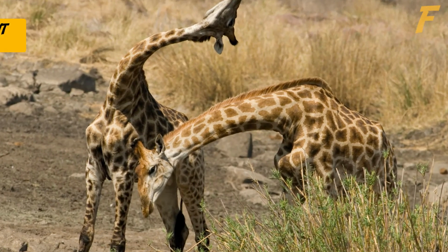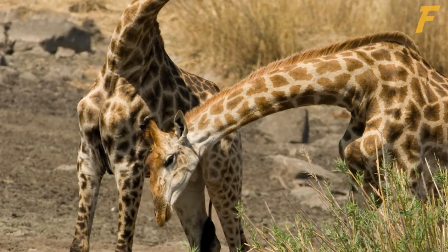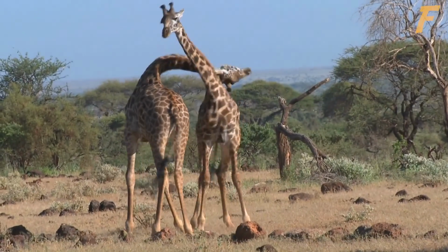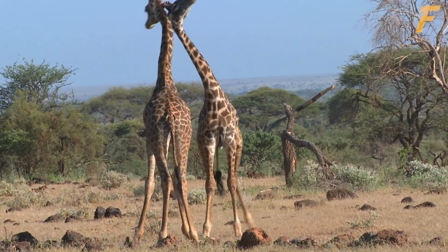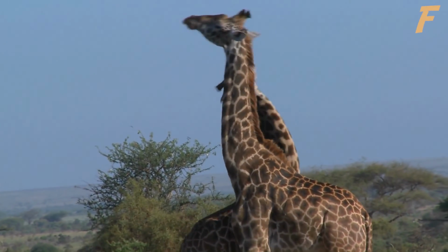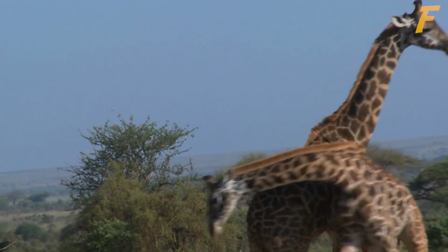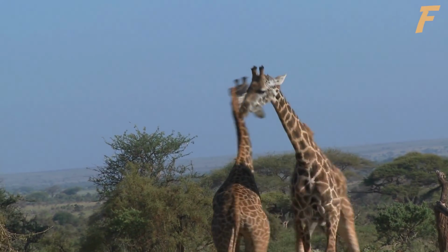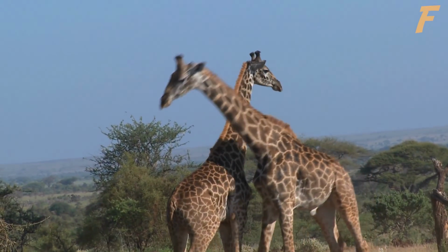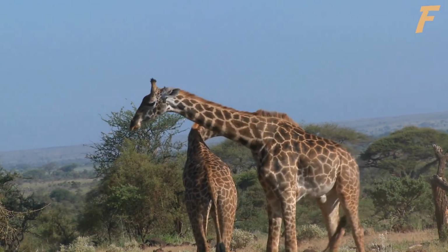Number 6. Necking is the most violent experience for giraffes. Giraffes are known to settle disputes by striking one another with their heads and their necks. This behavior is called necking. Giraffe bulls will beat each other with their massive skulls by whipping their necks around like clubs. The longer and thicker the neck of the giraffe, the greater the likelihood that it will prevail in a fight. Giraffes that have been victorious in battle have a greater chance of successfully reproducing and having progeny.